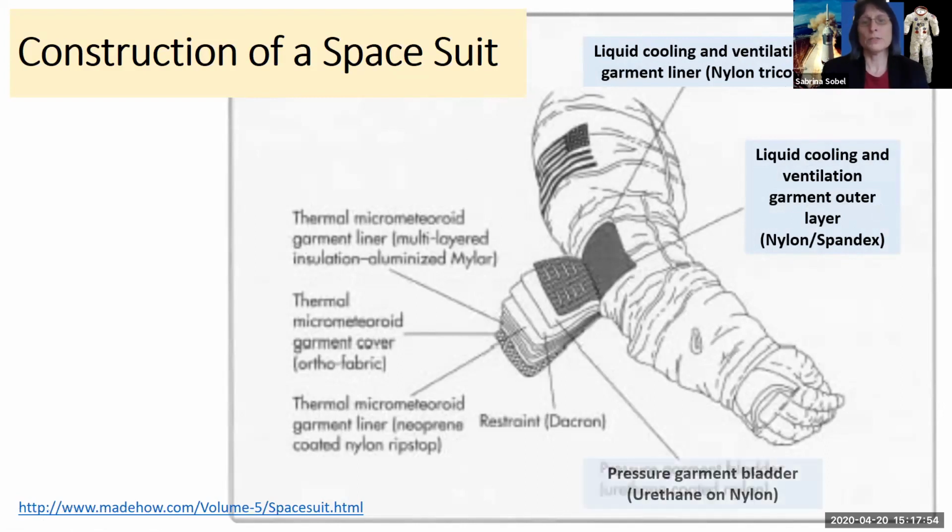The next one is going to be the pressure garment bladder. That's going to maintain the size of your spacesuit. We're going to talk about why that's important. You have the restraint. Again, that's something so that it maintains the shape even in the vacuum of space.